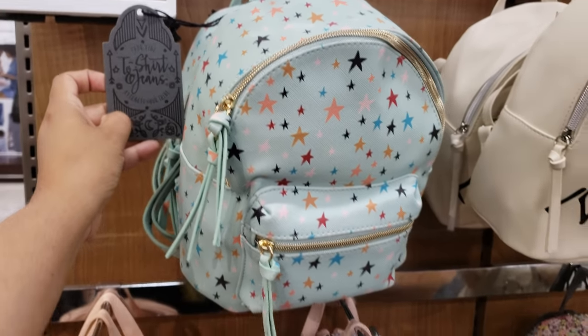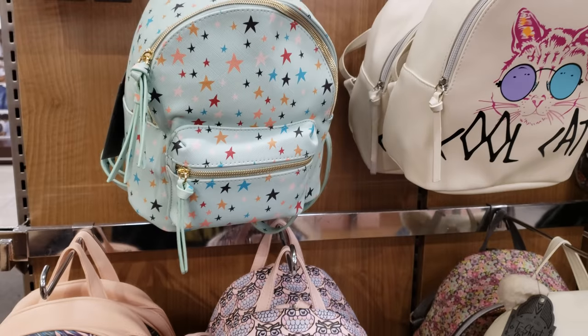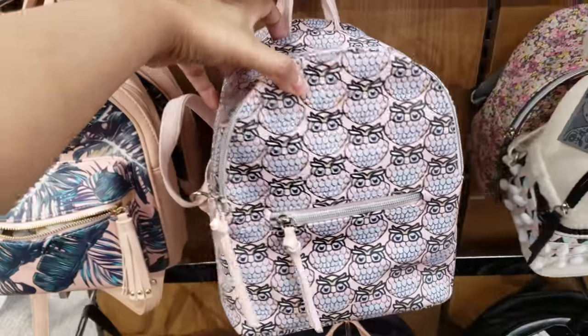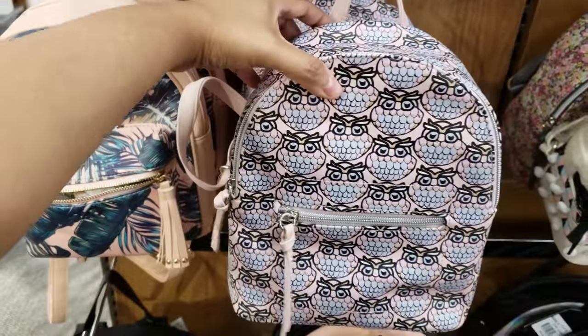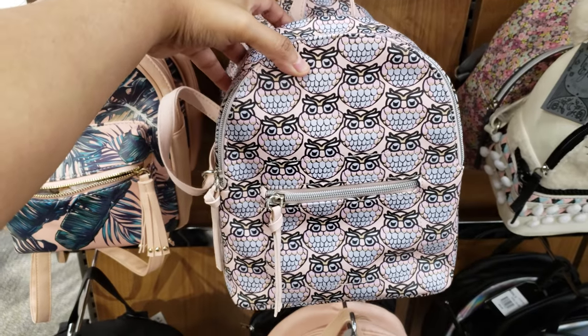This is by T-shirt and jeans. Yeah, you can find this brand sometimes in Ross and JCPenney. They're going to be $40 for that brand. Cool cat. Oh, look at that one. Owls. Let's see how much. Let me get a price. So $48, and it's gonna make it $19.20.